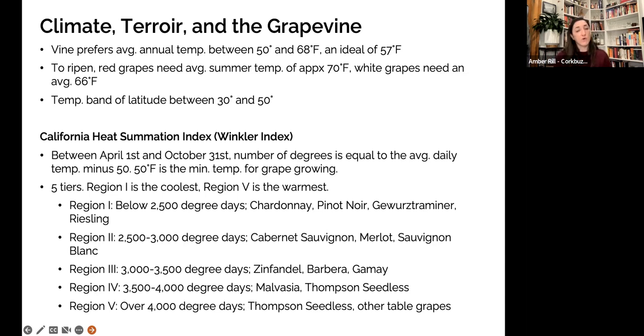Red grapes need warmer temperatures. We're ripening the skin to use in the production of the wine, so approximately 70 degrees. White grapes need an average temperature of 66 degrees to ripen. All of these numbers are in Fahrenheit today.